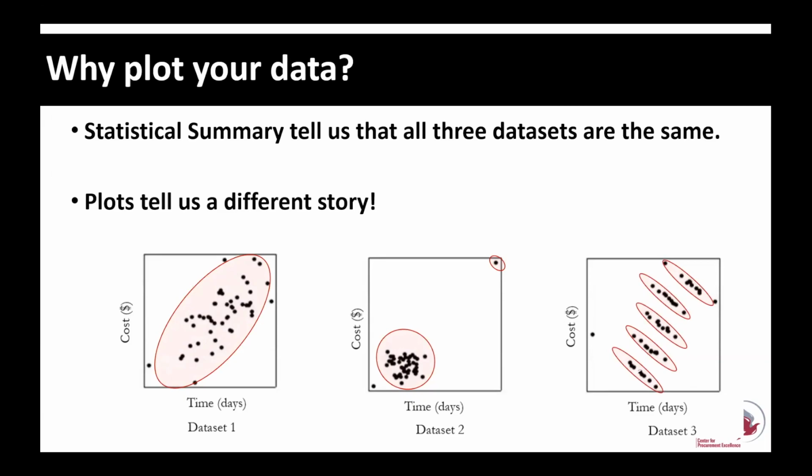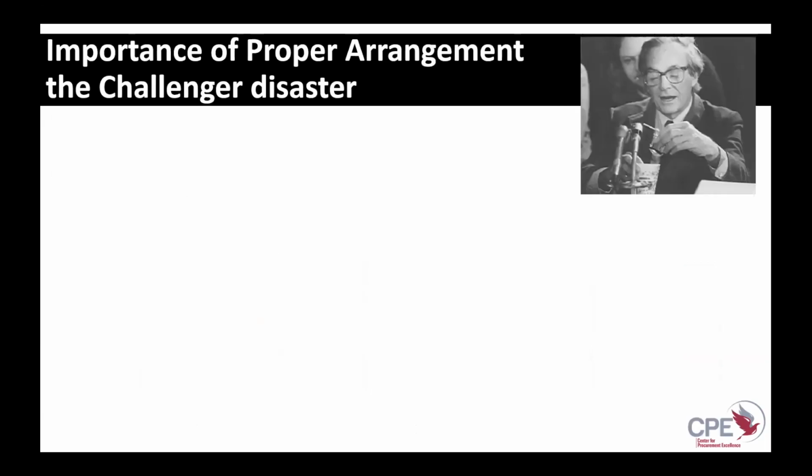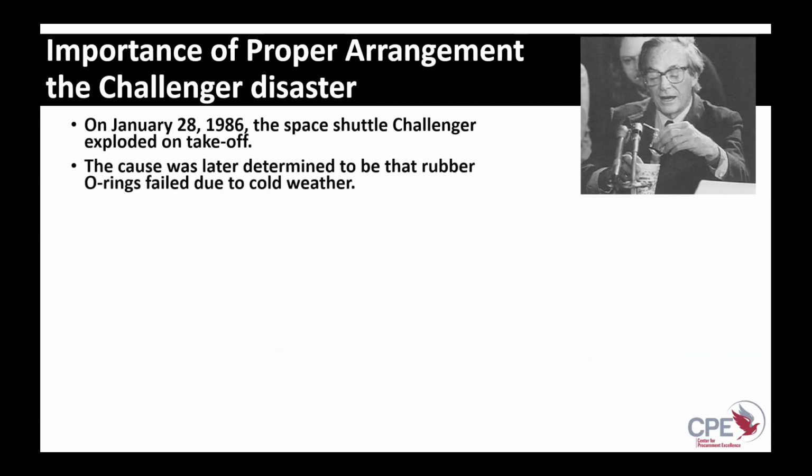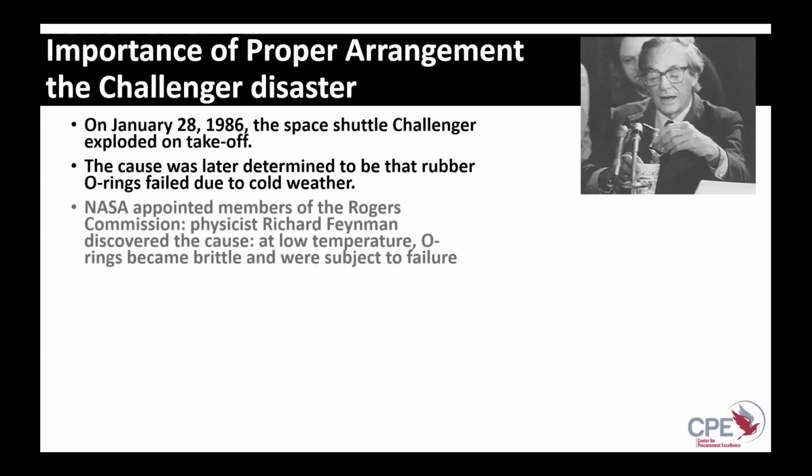Now, here's one more. This is a real life example. Everybody remember the Challenger disaster when the spaceship blew up, right? It's a disaster, terrible thing, and they obviously want to know what happened, right? So, 1986, the shuttle took off. It exploded on takeoff. The cause, for those of you that may not know, is because of the O-rings between the fuel cells. When they get cold, they get brittle, and that means fuel can go between the different tanks, and it caused it to explode, right? Because of cold weather, right? So that's what they figured out. So what they did here is they wanted to know, well, why did that happen?